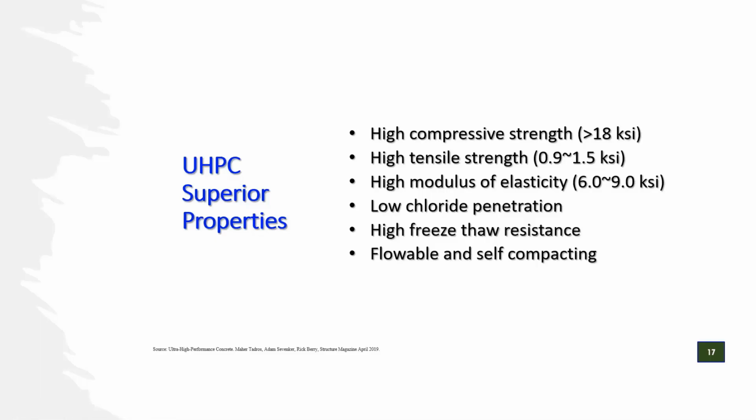As Dr. Azizinamini mentioned, we are using ultra-high performance concrete for the 3D printing applications. Ultra-high performance concrete has superior properties. According to the Federal Highway Administration, it has a very high compressive strength compared to other cementitious materials, usually more than 18 KSI. It has a very good tensile strength, which usually ranges between 0.9 to 1.5 KSI. It also provides a very good modulus of elasticity, which ranges between 6 to 9 KSI. And again, ultra-high performance concrete has very low chloride penetration, and it has a very high resistance against freeze and thaw. And on top of that, it's a flowable, self-compacting material.